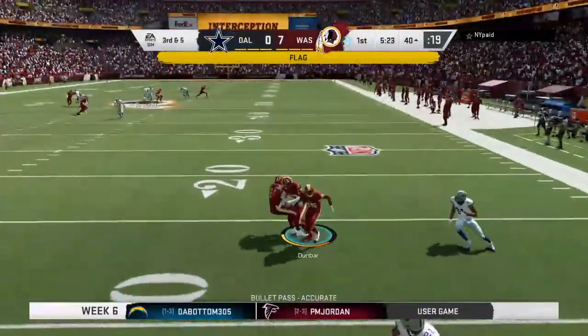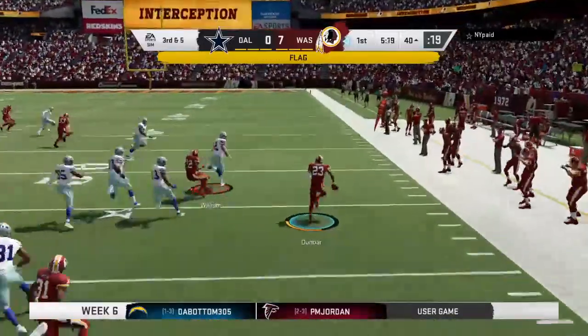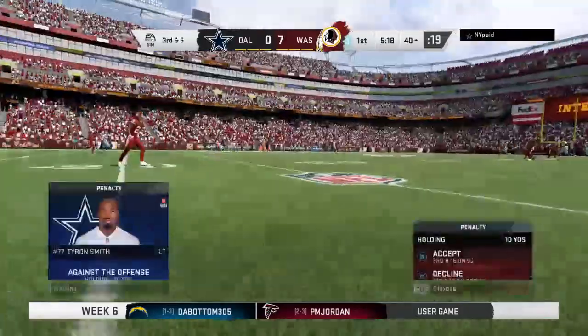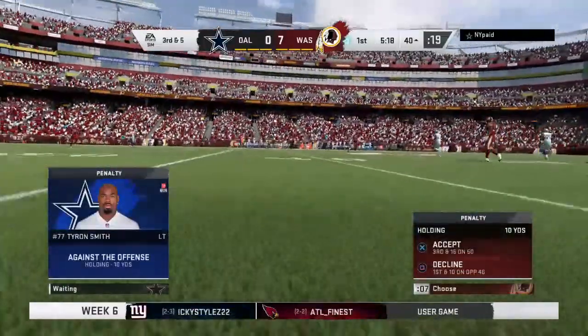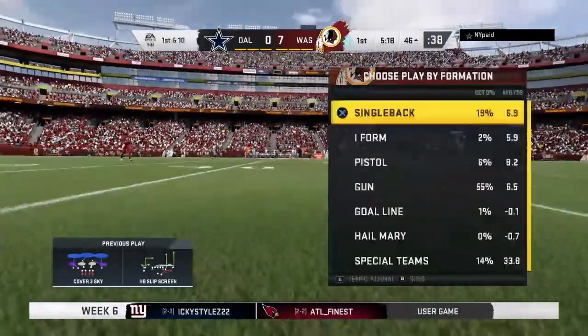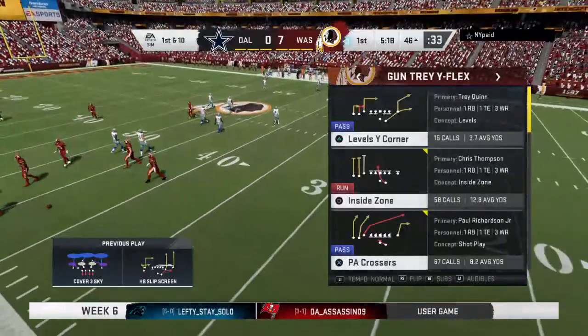Into heavy traffic, and it's intercepted. It's Quentin Dunbar with a pick, and he'll take it across midfield to the 46-yard line. Of course, they had the option, and they choose to not take the penalty. They like the results of the play that they just ran, and they elect to let them stand.